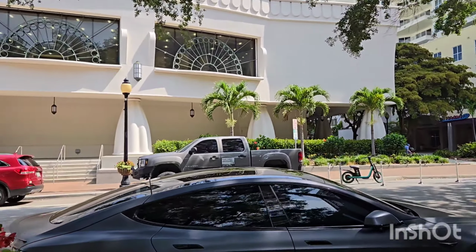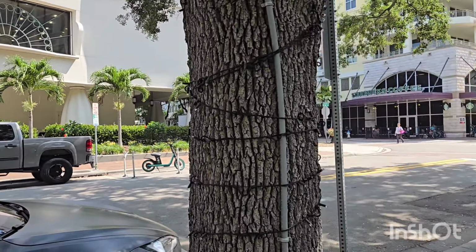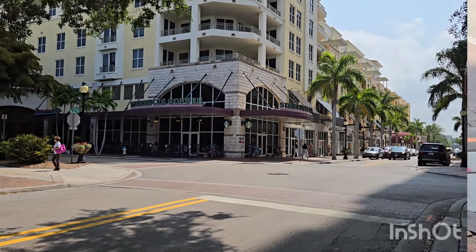This is Shelby Public Library. I love that building. I have a thing for libraries, you probably know, right, guys? Смотрите, как здесь красиво.